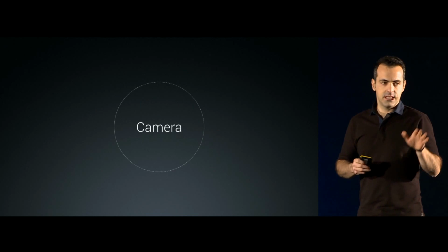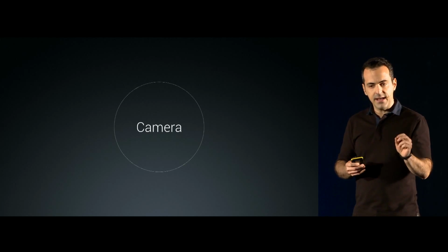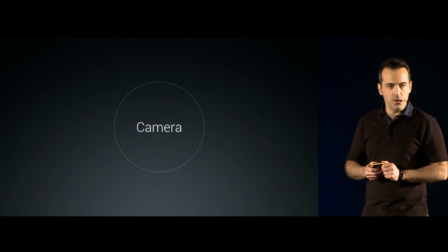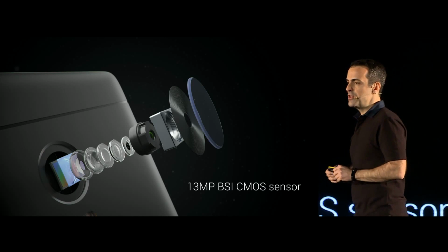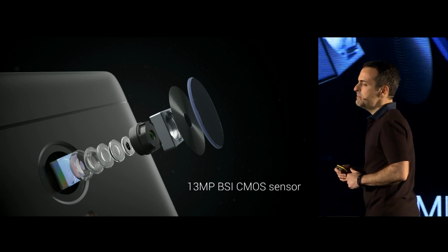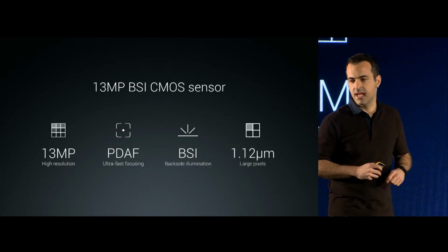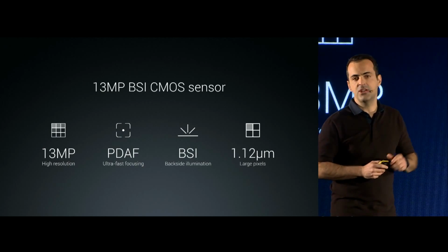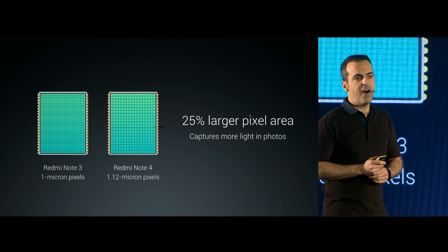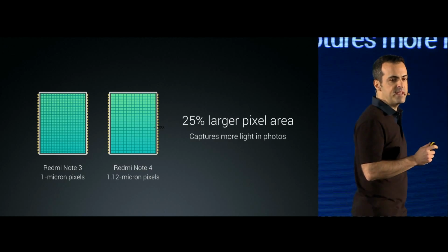We invested a ton of time into not only sourcing the right great hardware, but also optimizing it a lot. The sensor we're using on Redmi Note 4 is a 13-megapixel CMOS sensor, which we sourced from Sony and Samsung. It's backside illuminated, and it uses phase detection autofocus. 25% larger pixel area compared to the Redmi Note 3 sensor.